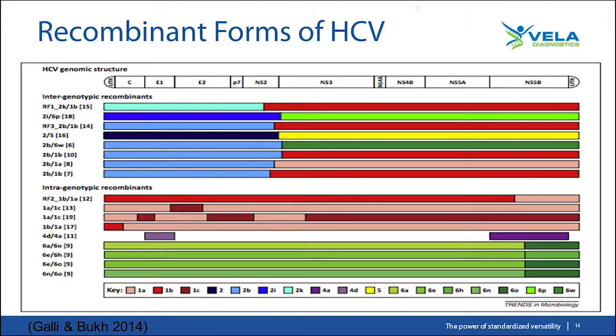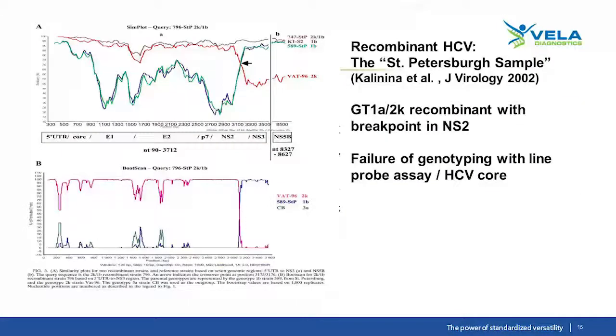However, if you look at that picture, the only one which is really clinically relevant is the so-called St. Petersburg variant. This has been described by a group from Karolinska Institute in 2002 already, and this has been spreading from Georgia several decades ago into Russia by migrant workers and has been discovered in St. Petersburg, now moving towards the west, towards Central Europe. So like in Germany, they're seeing more and more of these recombinants.